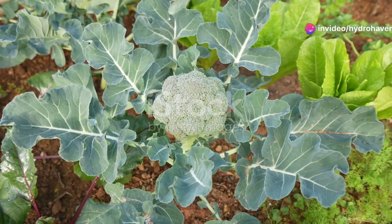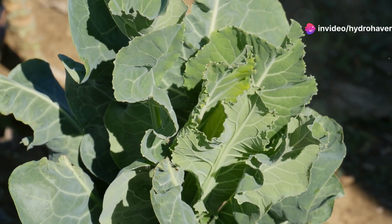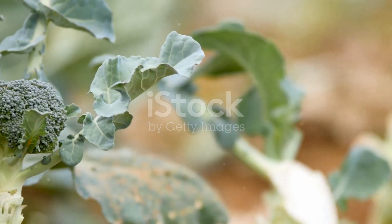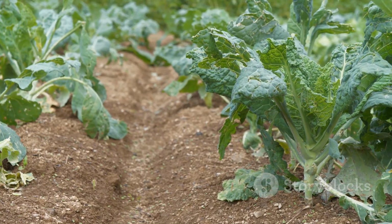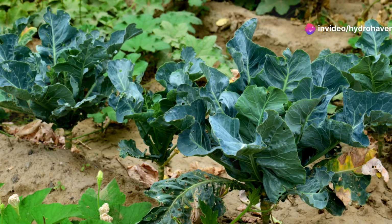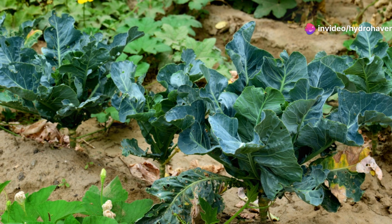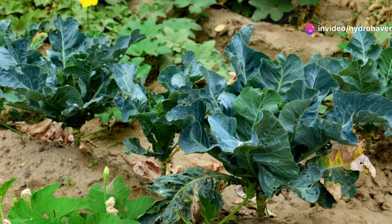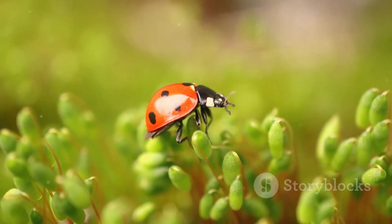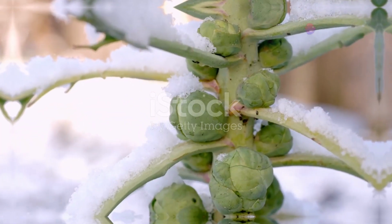Next on our list is broccoli, a cool weather champion that can withstand temperatures as low as 28 degrees Fahrenheit. These nutrient-dense vegetables thrive in full sun and well-draining soil. Water them consistently, aiming for about 1 to 1.5 inches of water per week. To protect your broccoli from pests, consider using row covers or introducing beneficial insects to your garden.